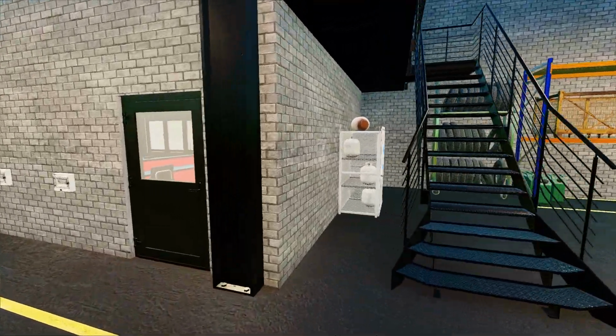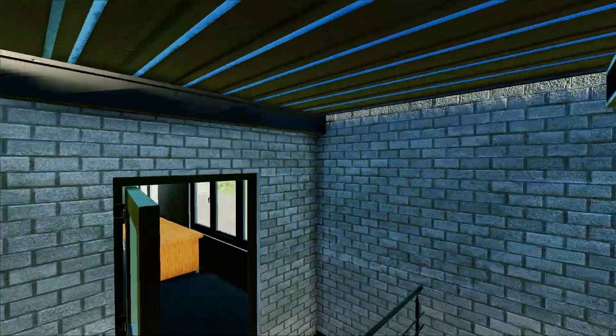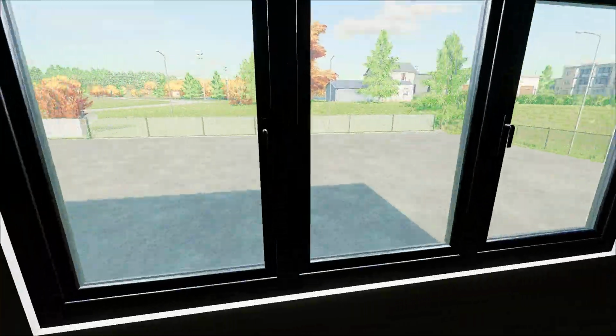And then you've got two offices. You got your lower one right here, front desk check-in, and then we got upstairs office, which is pretty nice for those who have not seen it. We got a bunch of filing cabinets, a couple of desks up here. So yeah, it looks pretty sweet.